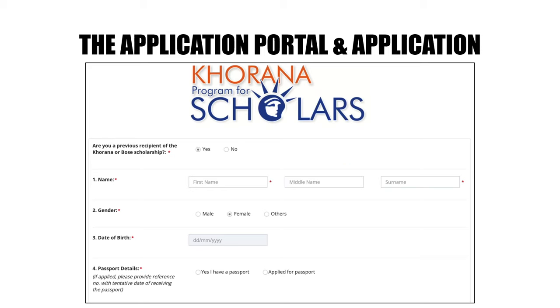So once you go to the application portal, I'll go by each question of the application portal, one by one. They ask whether we are a previous recipient, so yes or no. It would ideally be no for a lot of you. I'm not sure if anybody is reapplying, because that might reduce the chances anyway, but that's not the scope of this video, because if you have already received it, you would not require this video in the first place.